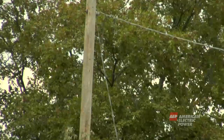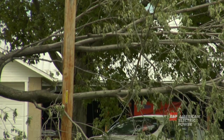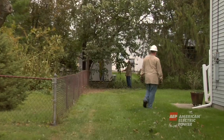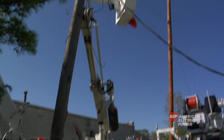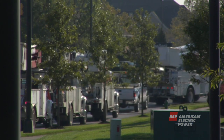In the case of smaller outages that happen in a specific area affecting fewer customers, AEP Ohio sends a crew to assess the damage. It quickly determines the cause and provides an estimated time for repairs. If the repairs require additional manpower, more crews are called in.